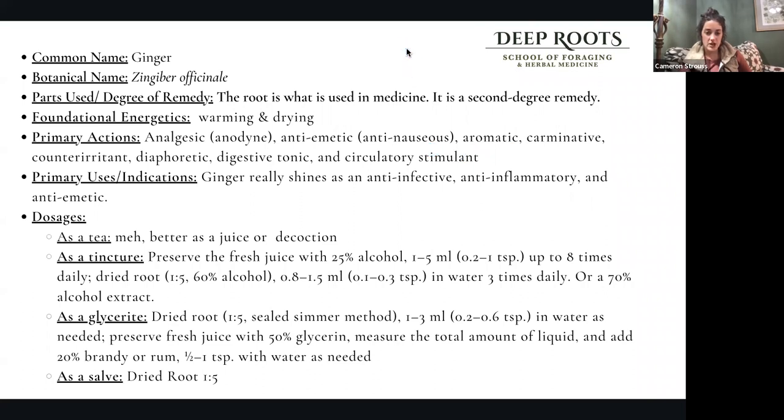Let's see, digestive tonic. It's great. You can literally just take ginger every day before your meals, like drink ginger tea, do ginger juice. It's amazing. It's one of the best things to do for coughs and colds. As soon as you start feeling it, juice ginger. I can never do it straight. I always dilute it with either carrot or lemon, some celery, whatever you need to get a pretty solid amount of ginger juice in. It's a great circulatory stimulant. It particularly shines as an anti-infective, an anti-inflammatory, and an anti-emetic.